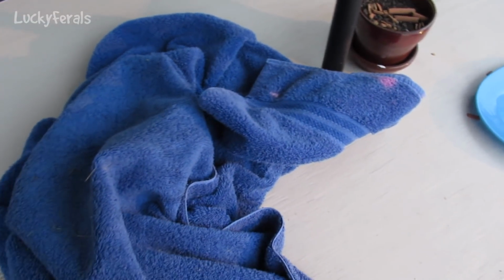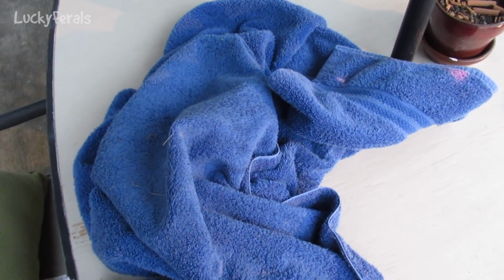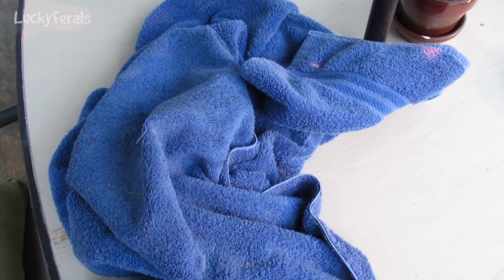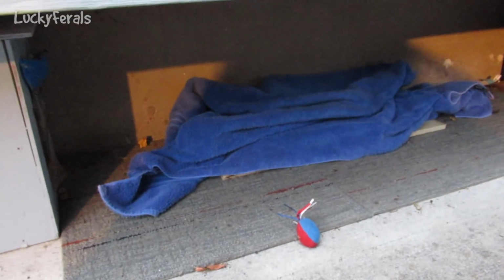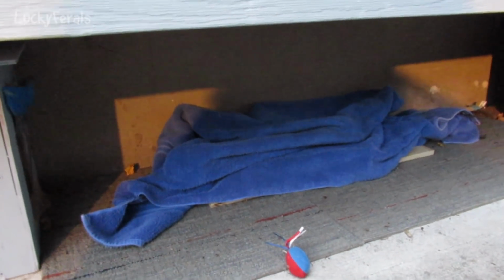But what I am going to do with this, I could probably leave it up here on the table. I don't know how strong the rain's going to be, but I'd rather put this in his apartment under the house because that usually stays dry. Okay, so that's what I did with the towel. I put it on top of the cardboard scratcher.